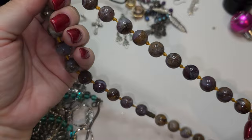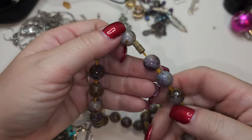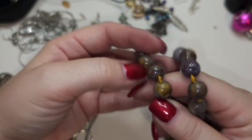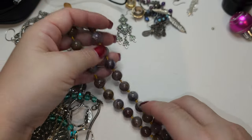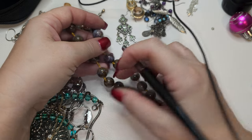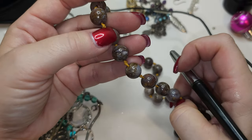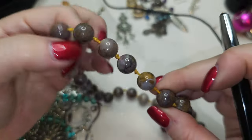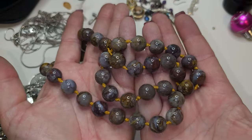Right here we have a very cool necklace. We have a kind of old barrel clasp, but we have natural, probably agates, kind of mixed in with tiger's eye somehow. And it's knotted in between. Yeah, it's very interesting. Look how it's done. Look, we have tiger's eye right here, and right here we kind of have an agate. Okay, they're very heavy, very beautiful color.